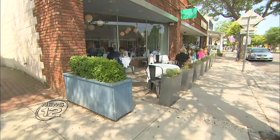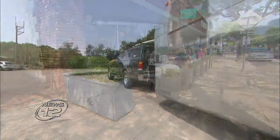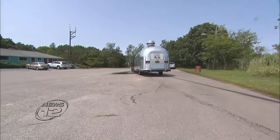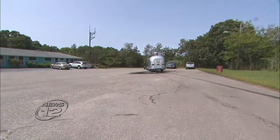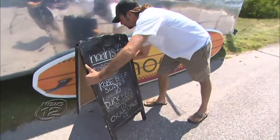You're smack in the middle of downtown, which people love. You really get the people watching, which is great. And speaking of outdoors, what led you to this Airstream? Tell us about that. Well, I guess as a chef and restaurateur, I'm a glutton for punishment and always looking for something else to keep me busier than I already am.